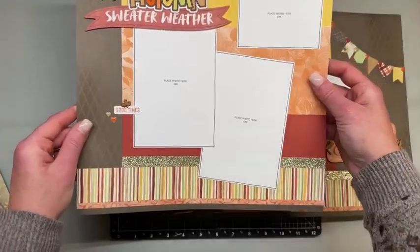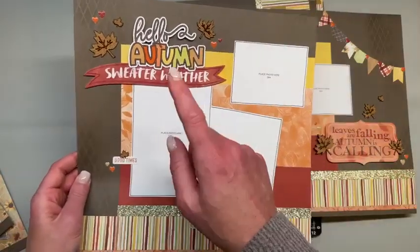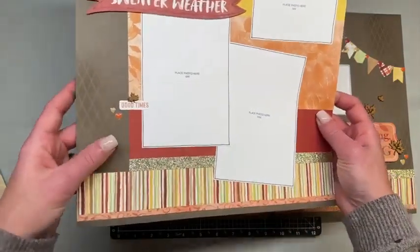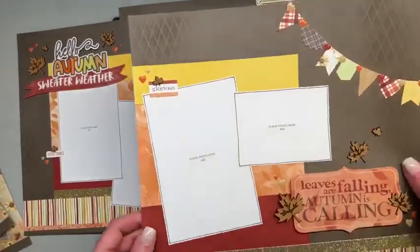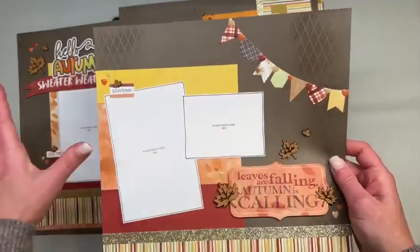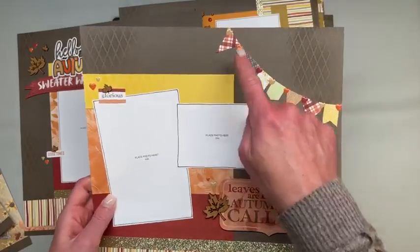So, Hello Autumn. And then we use the sweater weather. Oh my gosh, why are words hard? Heaven's sakes. Sweater weather, say it with me. A really great title space as well. So just little touches here and there. You guys know how I like to do the clustering, just a little bit here and there. I just kind of like to have it all in its own little area, so it's not just splattered from edge to edge and like little sensory overload, right? That's not really my thing.